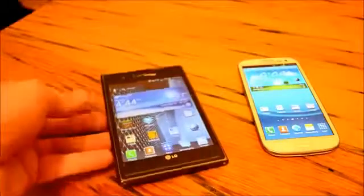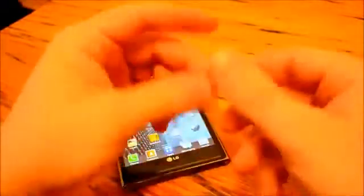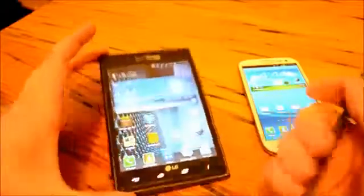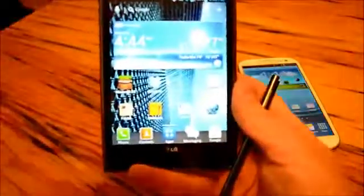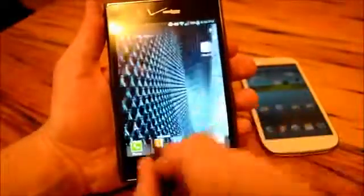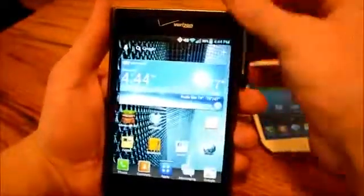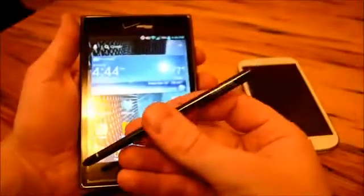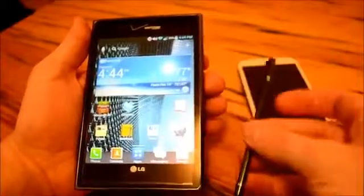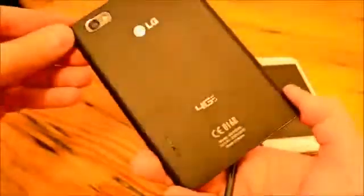Of course, we've got our Robertium pen that comes with the Intuition, which is not as intuitive as the S Pen that's going to be coming with the Galaxy Note 2, and that's already with the Galaxy Note 10.1 and the Galaxy Note. There's no dedicated slot for the pen, the Robertium pen, but I'm sure a lot of cases might give you the option to store the stylus, not to mention we're going to have a very large case. But it does work fine.